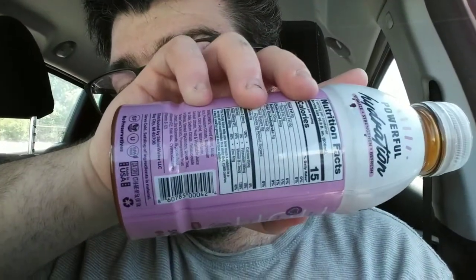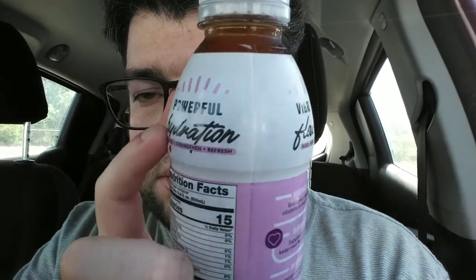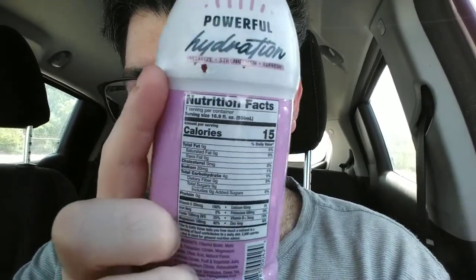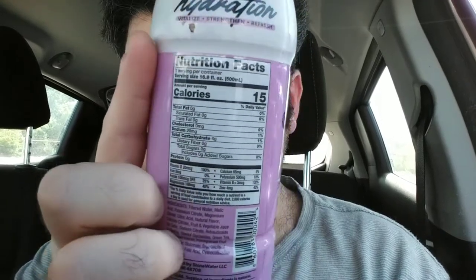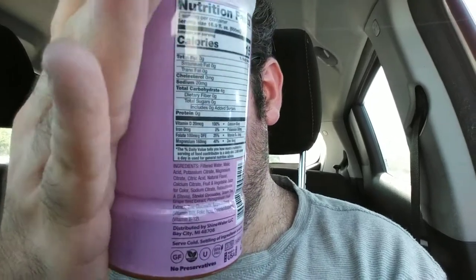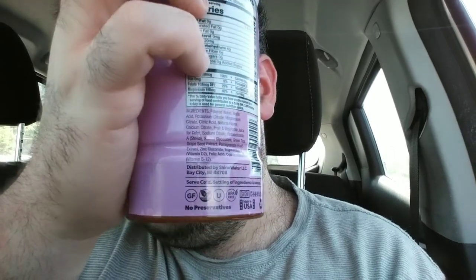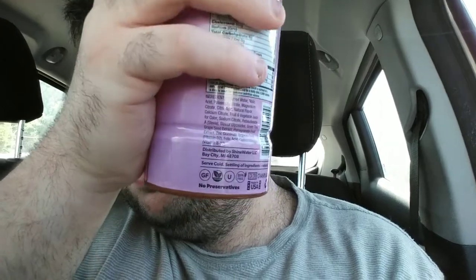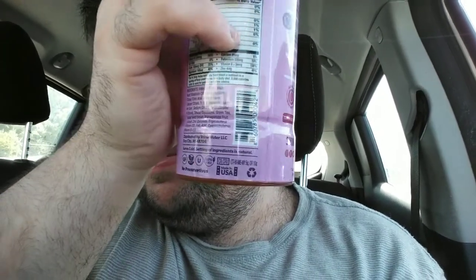And now for the nutrition facts side, there's the SKU, nutrition facts, and other ingredients. The bottle's curved a little bit, so hopefully you can see that text okay. That's pretty much the entire bottle. Anyway, now I'm going to show off the bottle up close right quick, so hold on a minute.